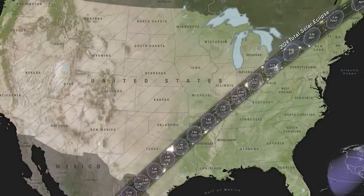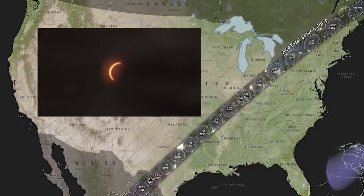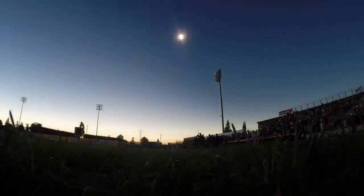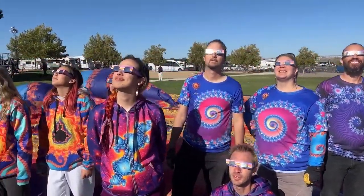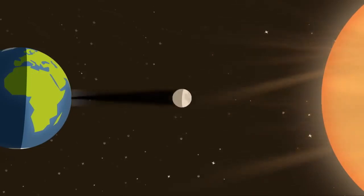On April 8, 2024, portions of the United States will get to enjoy the sight of a total solar eclipse. The last time this took place was back in August of 2017, so this is a good time to refresh our memory as to what's going to happen, why it occurs, and let you know where you can watch the show in the sky.